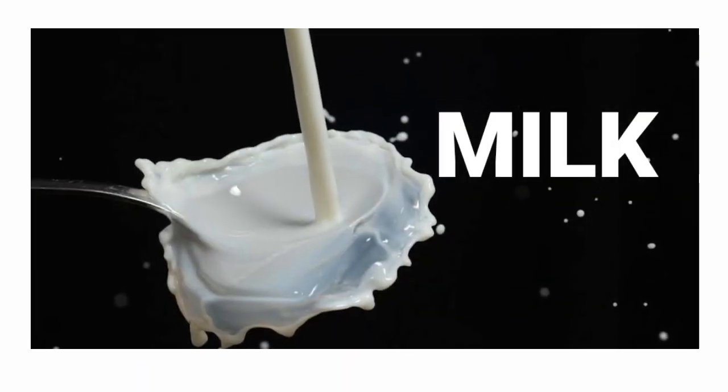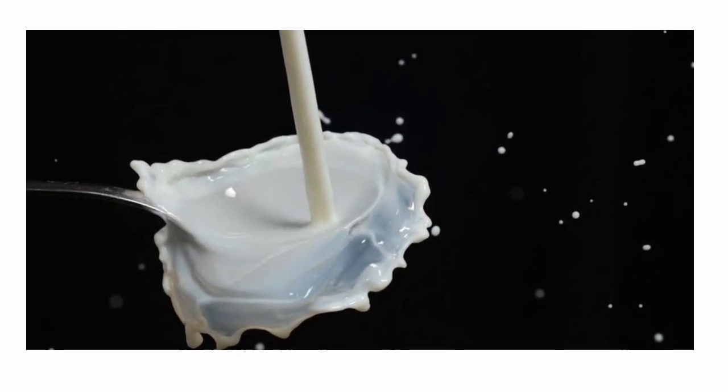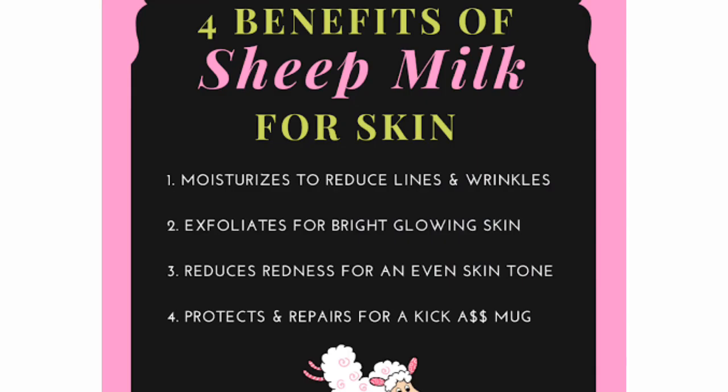You'll be needing milk. The milk that you need is a milk that does not contain sugar, or any ingredients whatsoever. You just need a pure milk. You can use goat milk, ram milk, camel milk. As far as it's milk, even cow milk, you can use any nice milk. On this recipe, milk is very important.